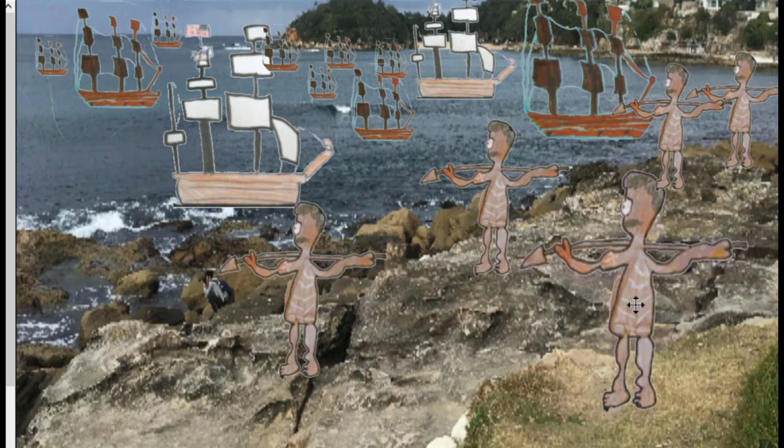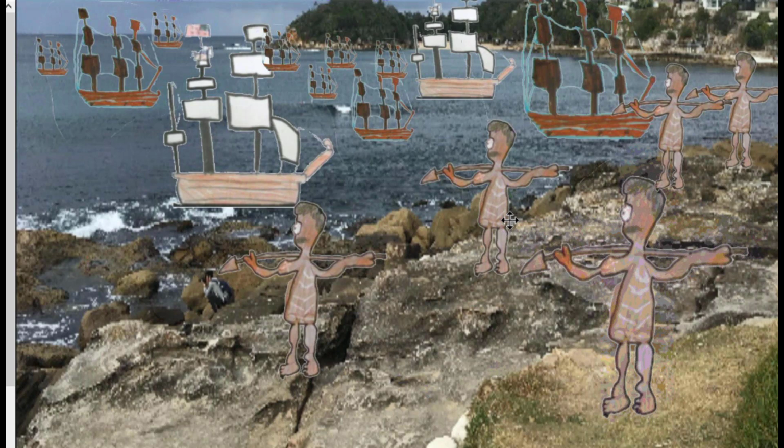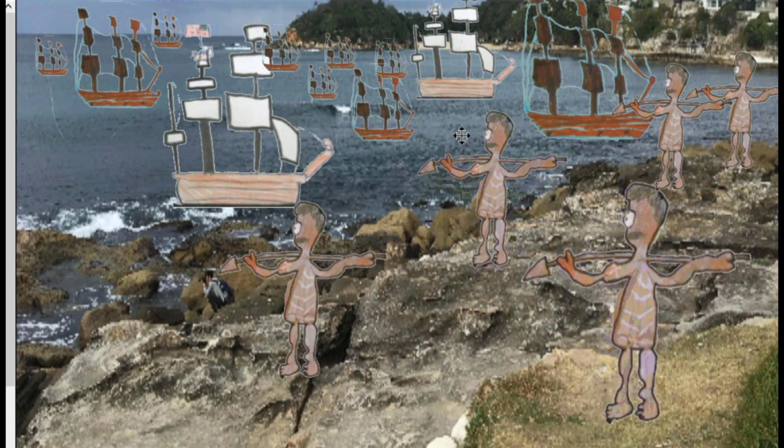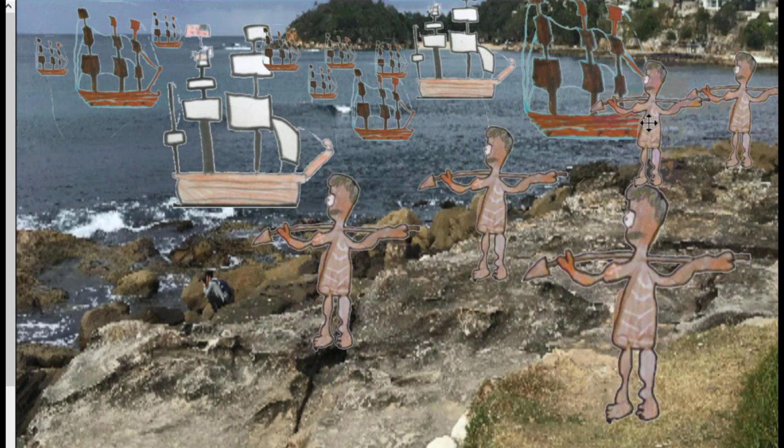Here they encountered Indians, or so they thought. These were actually the Aboriginal people. The two groups of people stayed in common warfare for so long that the Aboriginals were nearly wiped out.